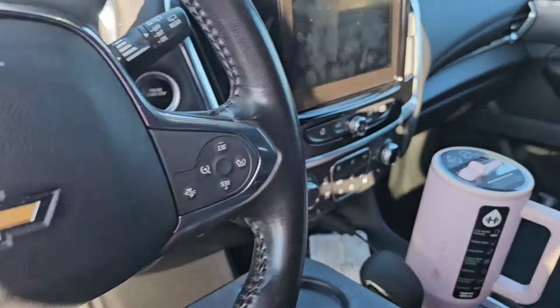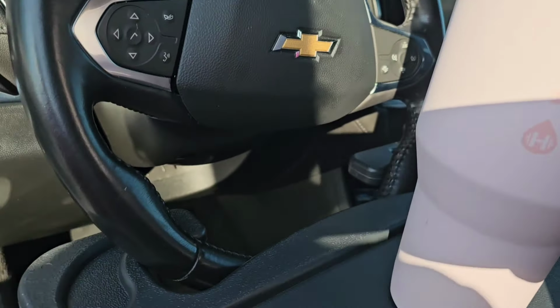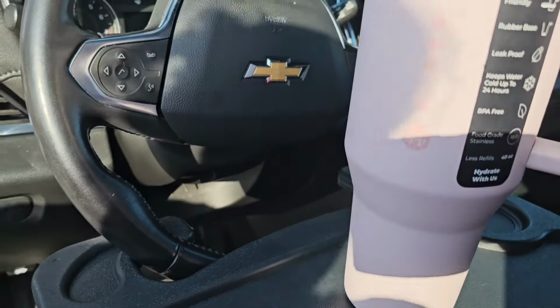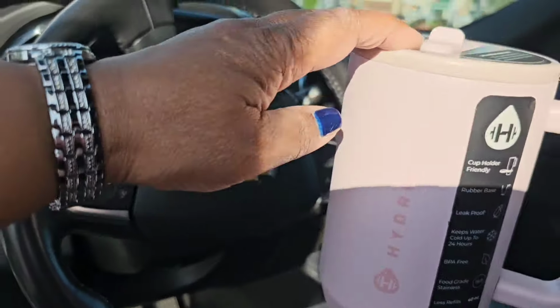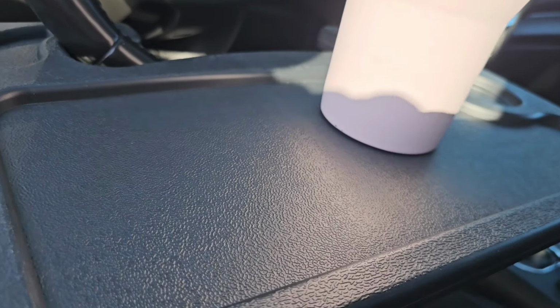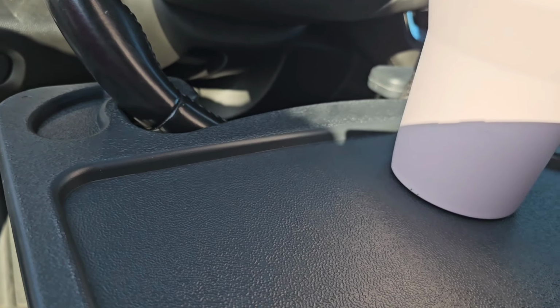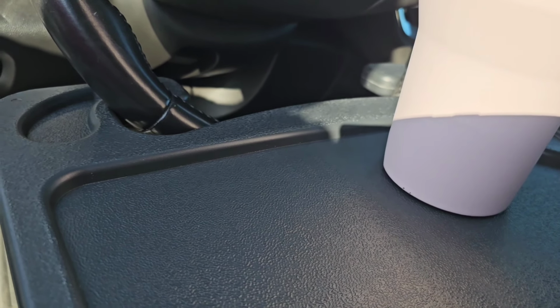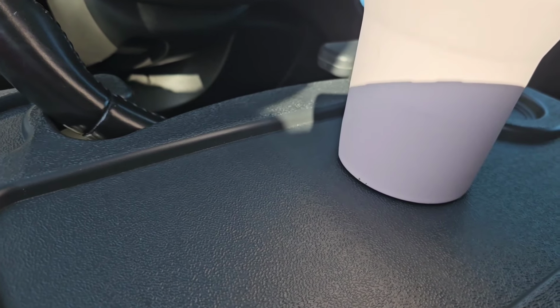So I'm gonna show you guys how stable this thing is. I have my drink here. Look, this is how stable this is. It's super amazing, because it holds my 40 ounce jug and I have water in it. So this is super stable, very stable to use here. Super amazing.